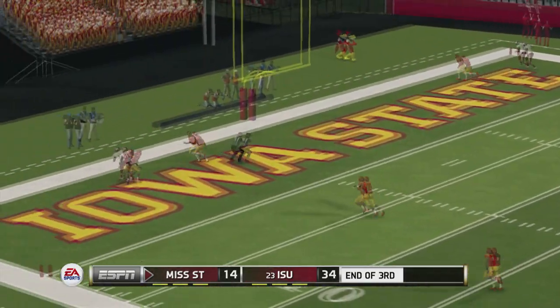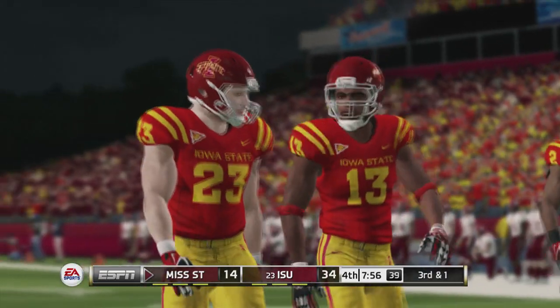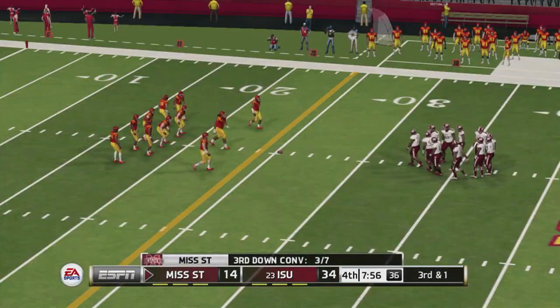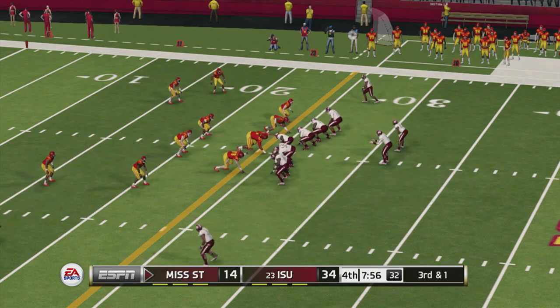Deep pass to the end zone. Well, he tried to thread the needle with that pass. Here the quarterback makes a poor decision throwing into coverage. Needs to look at his progression and find the second and third receiver. And this is the ninth play of the current drive.